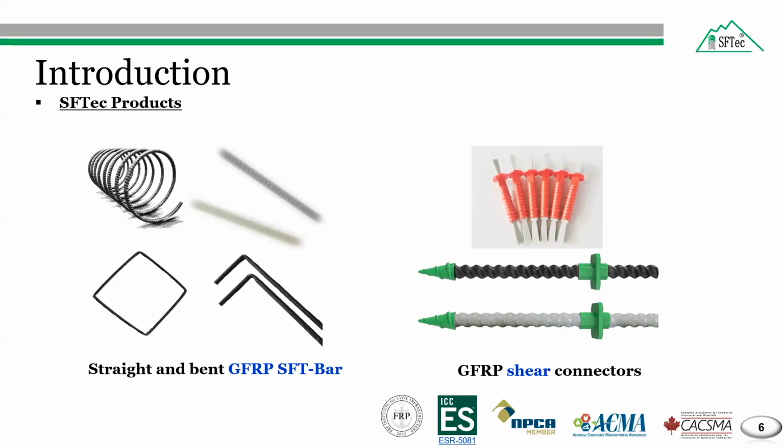Also, as you can see on the right side of the screen, we can produce glass FRP shell connectors for sandwich panels. Also, we introduce carbon sheets for restoration purposes and alkali glass fiber for reinforced concrete, providing significant improvements in resistance to harsh soil conditions. As we mentioned before, the glass FRP bars are widely used due to their production cost and their better tensile strain compared to other FRP bars.